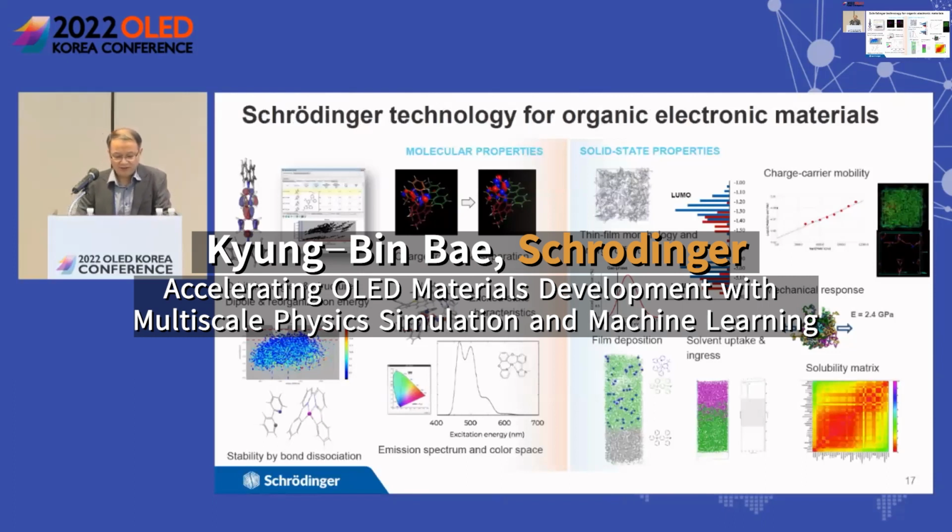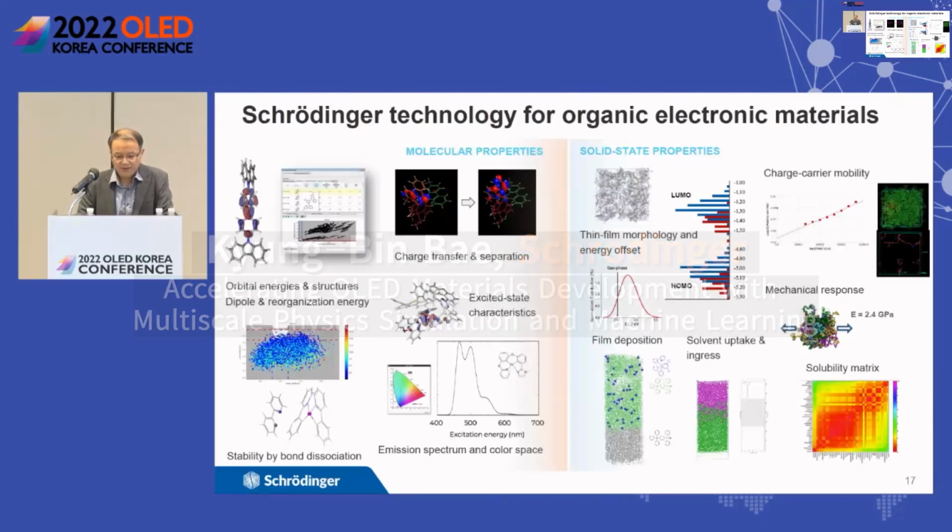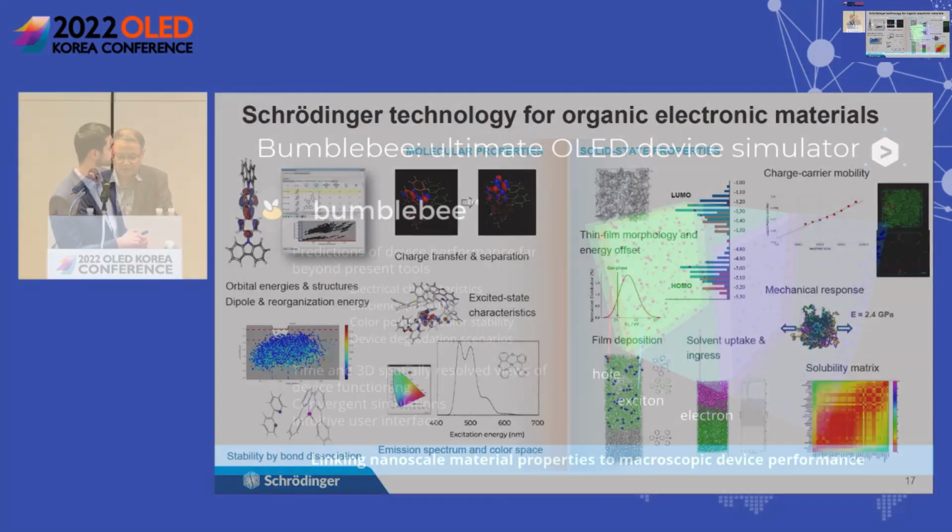Schrodinger's simulation technology is extending to macromolecular material solutions for the display industry. On the left, complex model building capabilities for inorganic polymers, cross-linked polymers for encapsulation and packaging, and thermoplastics. On the right, property calculations come from an automated workflow.